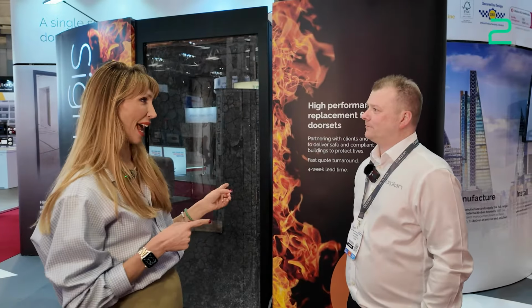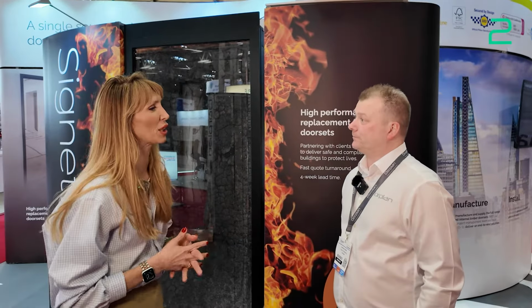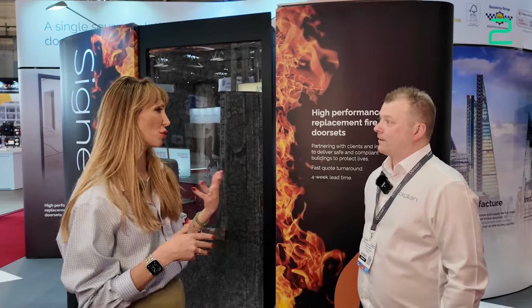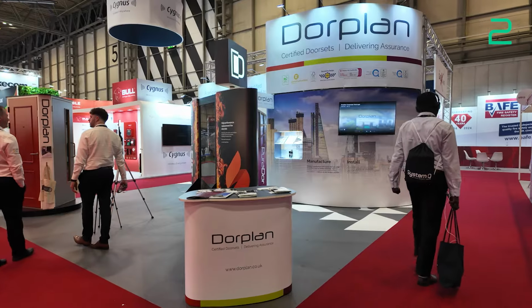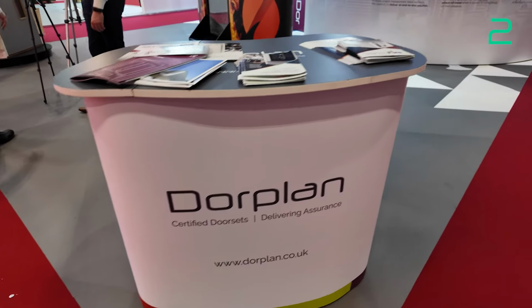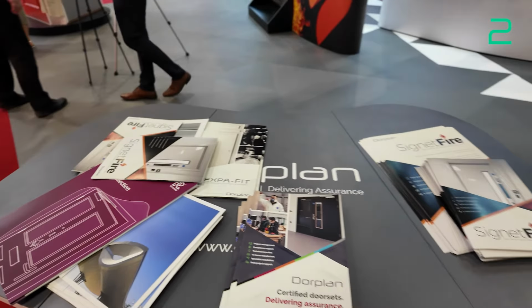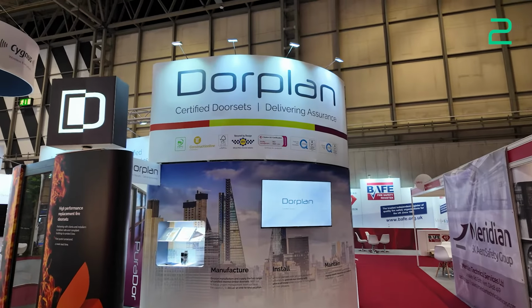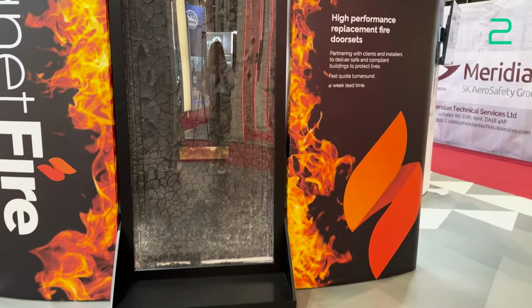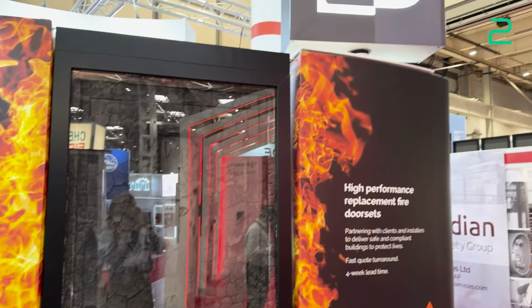You're going again to another exhibition using the stand? Yes, yeah. So how important was that when you were choosing the stand, its reusability? Well, it's definitely part of our corporate social responsibility. We don't want to be wasteful and just throw things away. It's really important in terms of finances as well. The fact that we can store this and then use it again in a year's time is certainly appealing to us.